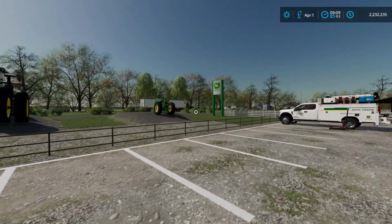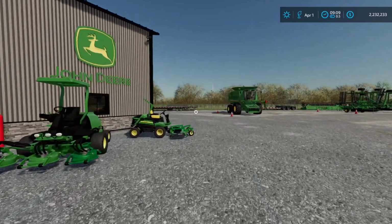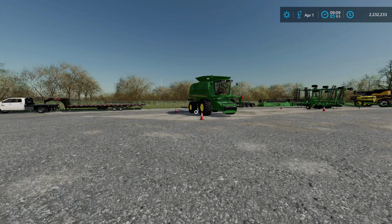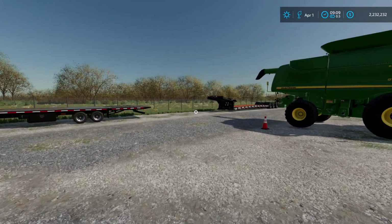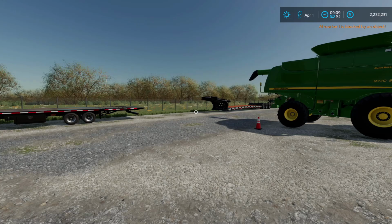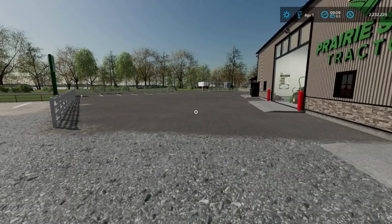And he is off to the races. Speaking of semis, though, we did end up trading off our Mac by sending it over to our other dealer, and we ourselves are getting a brand new truck. Of course, he's blocked by an object, because why on earth would any driver not get blocked by an object?